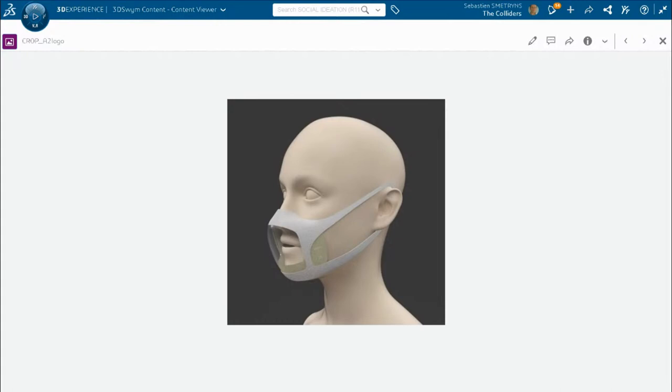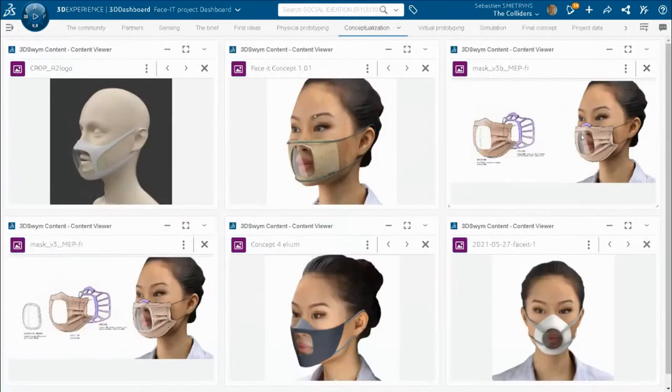The first concept is made of three main elements: a stiffening structure, a filter, and a piece of fabric to hold the assembly. Because the initial idea was to keep as much material as possible without having to throw away everything, and you just wanted to reuse some parts of the mask.